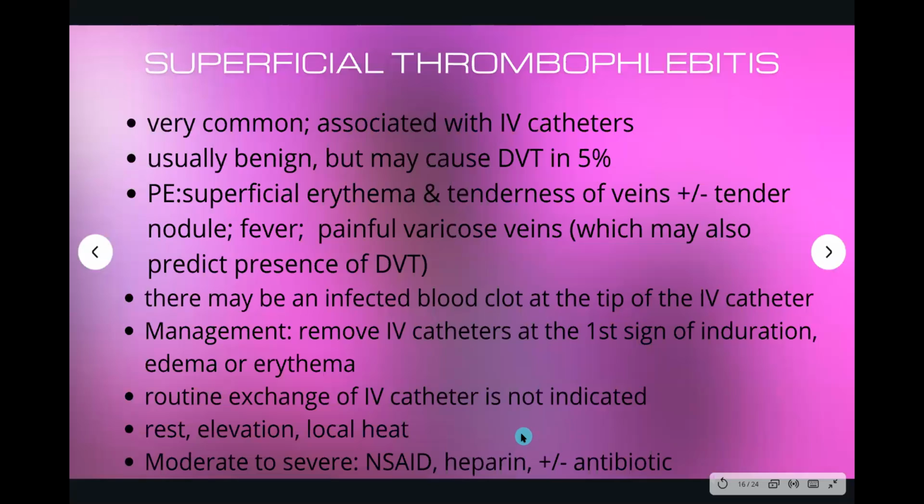So what do we do? We have to remove the IV line, we have to rest the arm or the leg, elevate it, and apply local heat. If the thrombophlebitis is moderate to severe, we can give NSAIDs, we have to give heparin or low molecular weight heparin, and we may or may not give antibiotics depending on the situation.